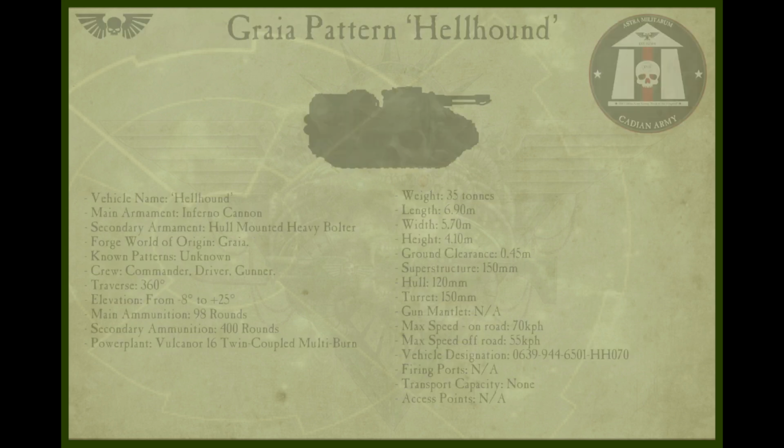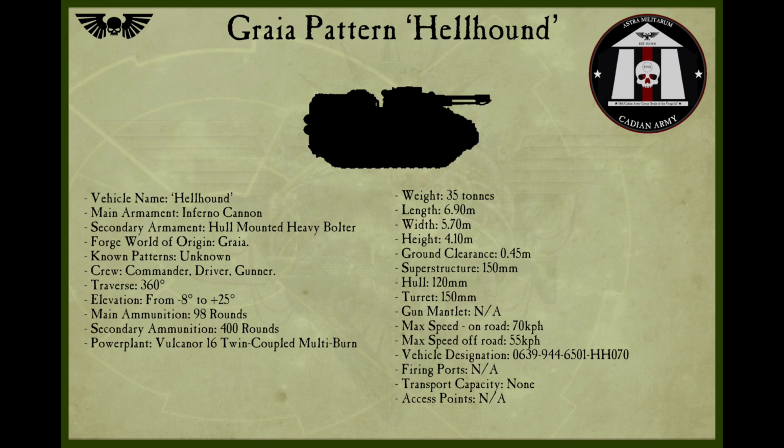The Garia pattern. The Garia pattern also replaces the cargo compartment with a larger fuel cell but retains the standard manual turret and a crew of 3.